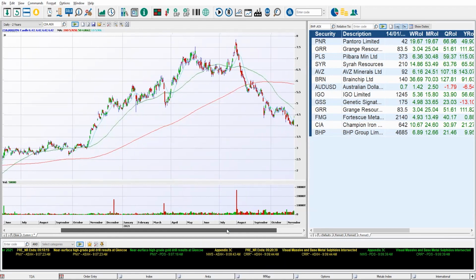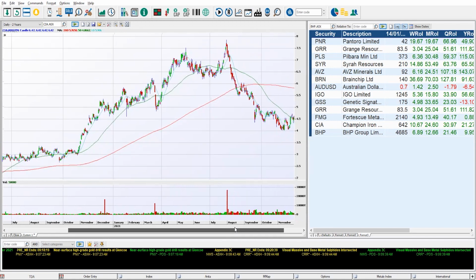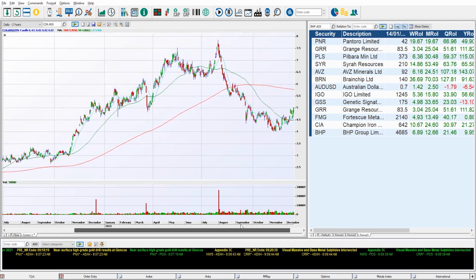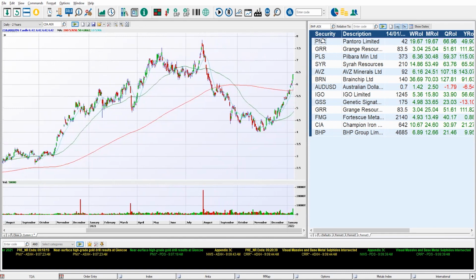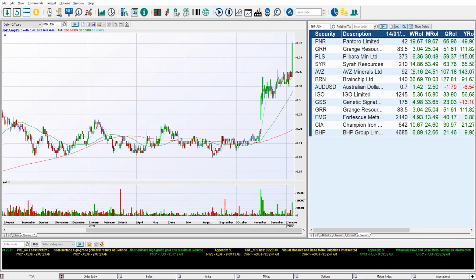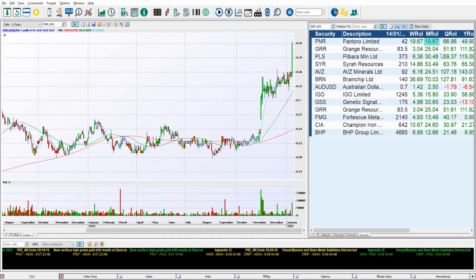Now, when we have a look at the top momentum companies on the ASX, we're going to see some similar names that have been coming up week after week after week. And we're going to start off at PNR. Now, PNR, Pantoro Limited, has put on 19% for the month. Same thing for the week, and the quarter 66%, 50% for the last year.